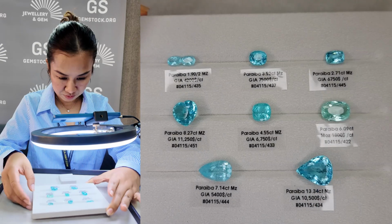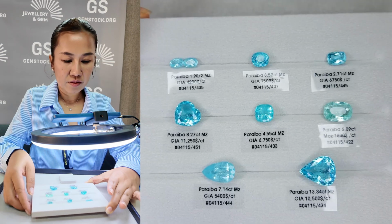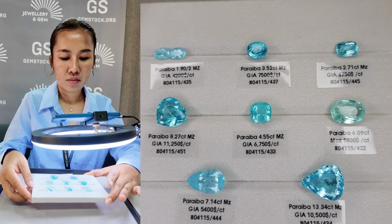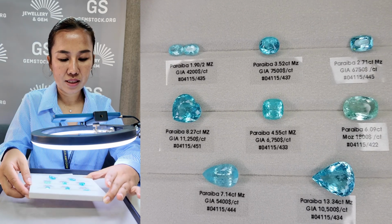Final look for this nice beautiful piece. They are just so amazing.